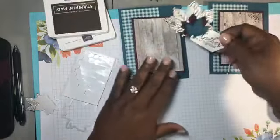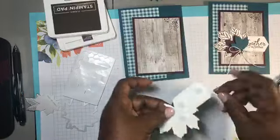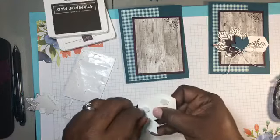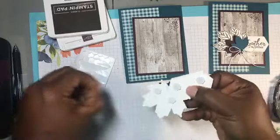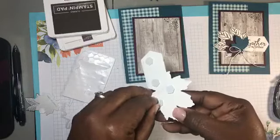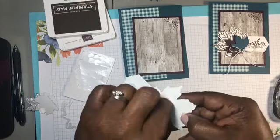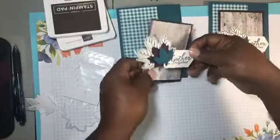So I know it looks like it's a lot of dimensionals. I promise you, it's a beautiful card though. It may have a lot of dimensionals on it, but you will love the way it sticks up and people are going to be like crazy when you give this to them. You're going to say, I just love you and here's this beautiful card. And they're going to be like, oh my goodness, I can tell you love me because that's a beautiful card.